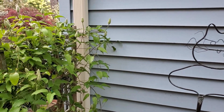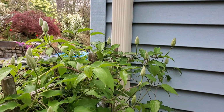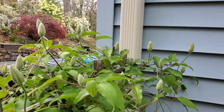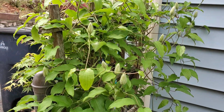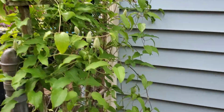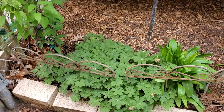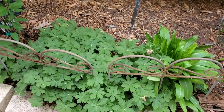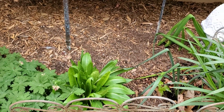So I'm going to start right here with this beautiful Nellie Moser Clematis. Look how many buds are on this. It's going to be gorgeous when it opens up. And then down here, the cranesbill geranium has got buds on it. They will be blooms. And the aster is doing great.